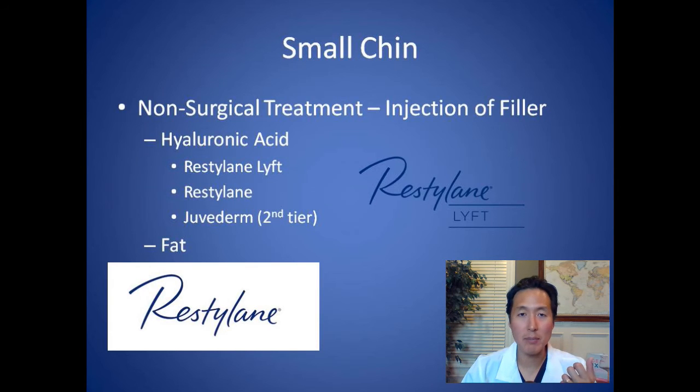It's a very well tolerated procedure. You may get a little bit of a bruise afterwards, but you can go right back to work afterwards. It's not that big a deal. And the great thing about this type of treatment is you can see the results right away. The swelling is quite minimal. Once again, you may get a little bruise from it, a little swelling, but usually it's quite minimal.